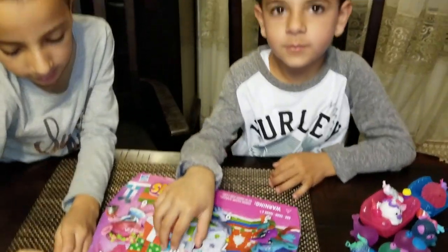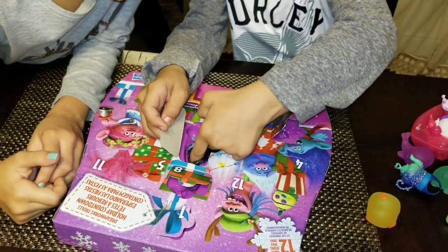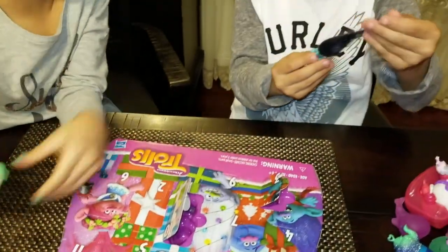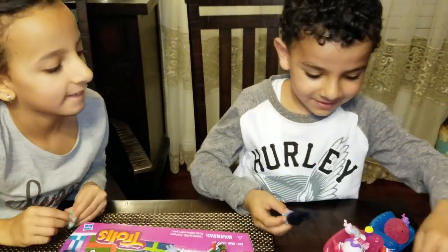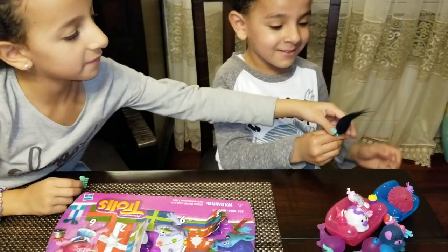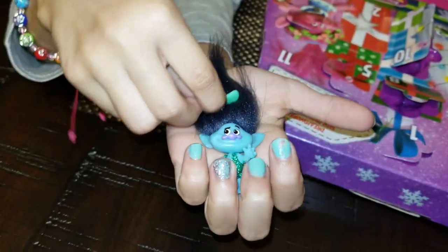Time to open number 10. Whoa, it's my favorite guy. Yeah, I'll open 10. I got it. Whoa. He's my favorite. Okay. He's gonna go to the movie. Look how long his hair is. It's longer than the moon. This is how Branch looks. I'm gonna brush his hair.